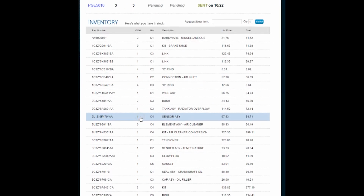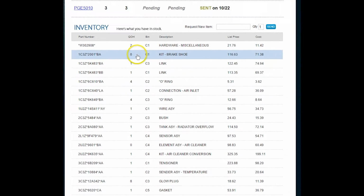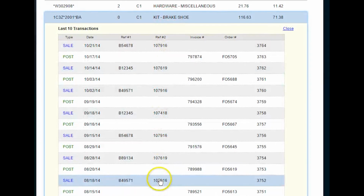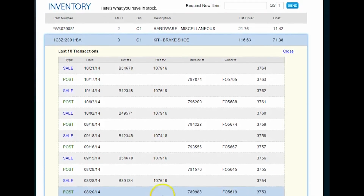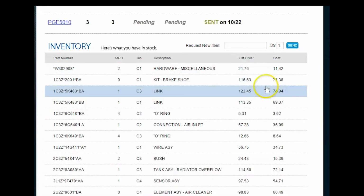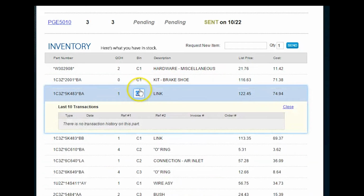You can review your inventory at any time. To view transaction history on a part, simply click the row. You'll have access to every vehicle the part was put on, as well as every invoice for purchases. If you need to move parts around, we've made it easy to change the bin location.